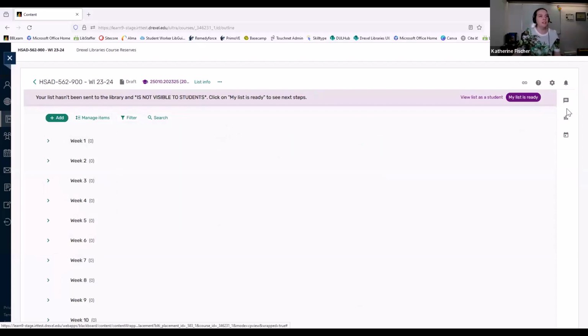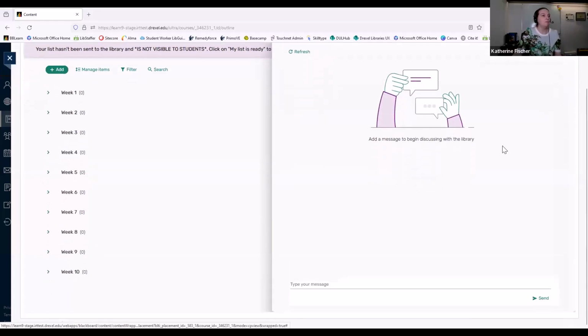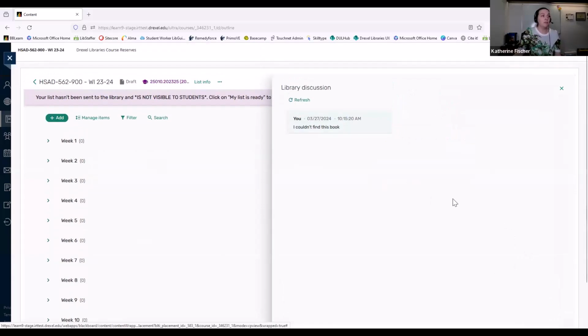Okay, so over here on the right-hand side of the screen, there are a couple of additional things that I want to draw your attention to. The first is this Discuss with Library feature. By clicking this tab, you can send us a message directly through Leganto if you're working on items, adding things, and you can't find something or you need help with something. Say, for example, I couldn't find this book, and then you can add additional information and hit send. Library staff will be notified in Leganto and will follow up with you.